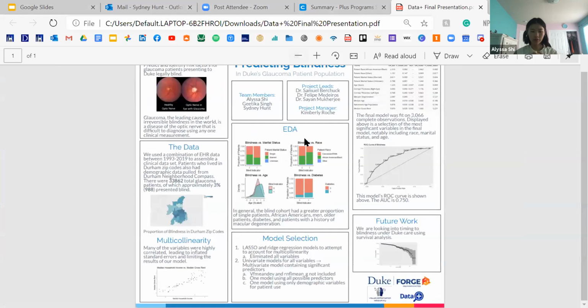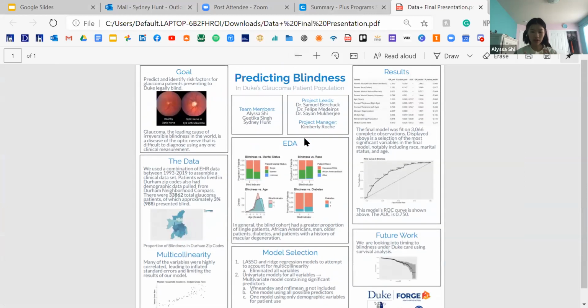Another thing that we considered working on was, right now all of our data is patient by patient, so every patient has one measurement, but we actually do have some variables that are available at the eye level, so right eye and left eye. One thing that one of our project leads suggested to us was trying to predict blindness in an individual eye at the eye level instead of at the patient level. Wow, yeah, that would be really cool. Definitely.